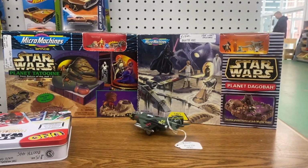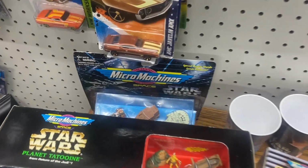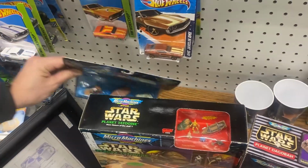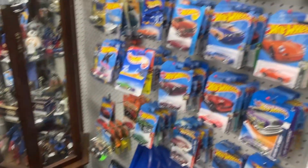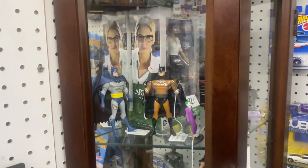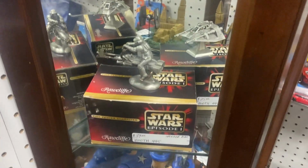In this booth, we found some Star Wars Micro Machine playsets. We collect those, so that was cool to see. We do have that Tatooine one. And then some of the Micro Machines vehicles here. Some more Hot Wheels. Some animated series Batman figures in there. Superman figures. More Star Wars.